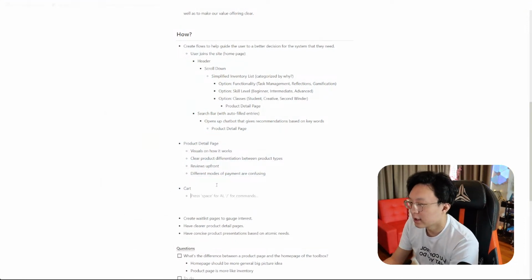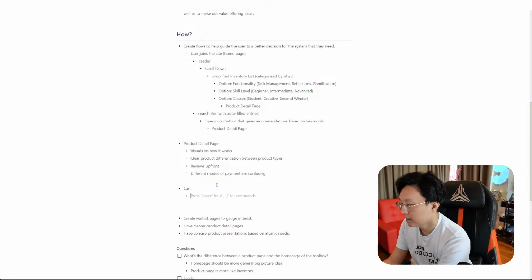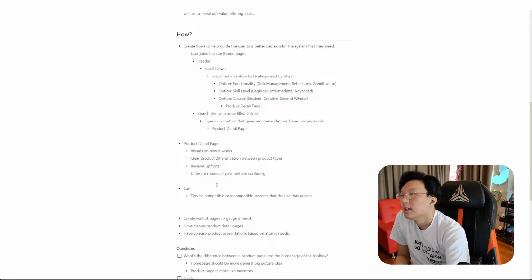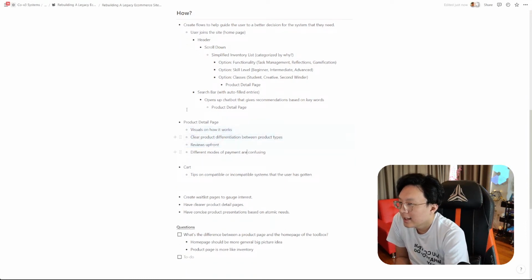So for example, the cart, something that's missing is, you know, giving tips, right? Tips on compatible or incompatible systems that the user has gotten. So I think that's important as well. So now that we have that, let's go ahead and design the product detail page. I think that's something pretty fun that we can do.